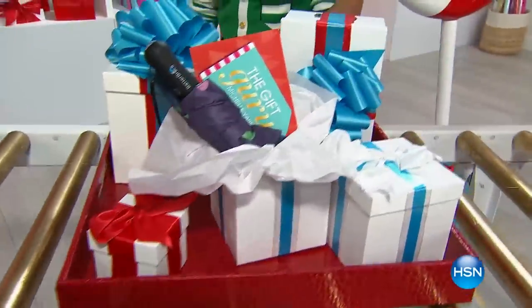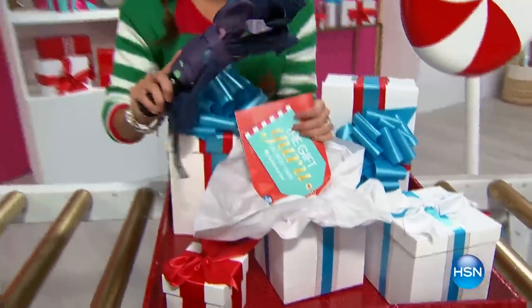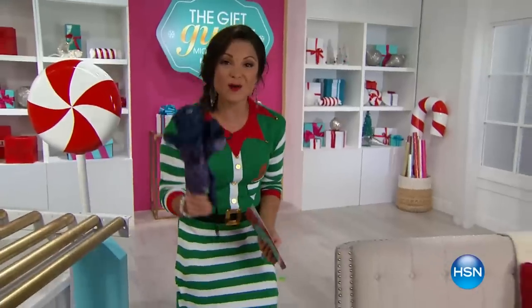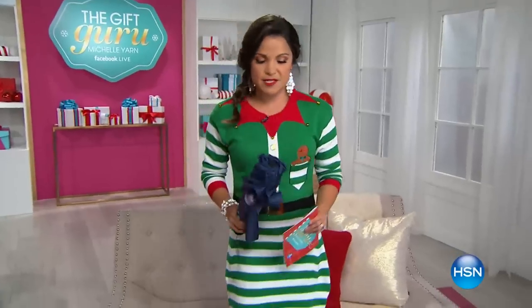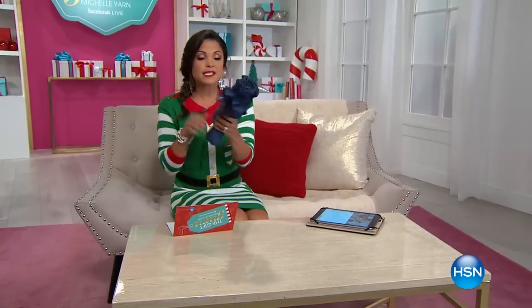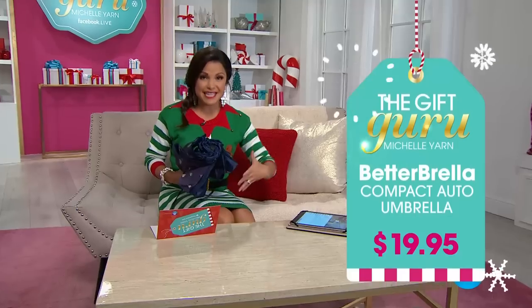Yes, this is one of my personal favorites, the Better Brella. This will change your life. And yes, we're gifting others, so it will change the hostess's life as well. This is one of those gifts that's actually practical for every person. So if you have that hard to gift for person on your list, this is an umbrella that essentially is upside down and inside out.